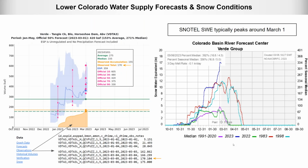Here we're looking at a forecast point in the Verde River Basin, above Horseshoe Dam. The water supply forecast evolution plot is on the left. You can see a very large storm in mid-January, and then just recently, again, early March, saw another big event down there. And because this is a January through May forecast period, starting January 2nd, we start publishing observations for the January through May period.